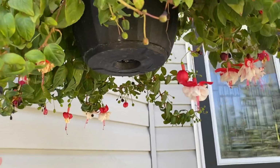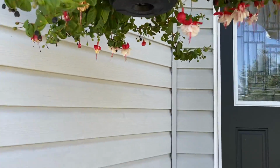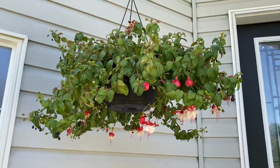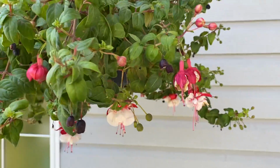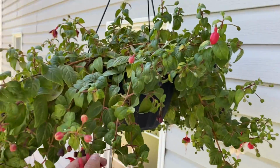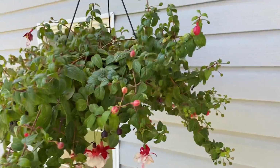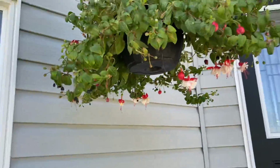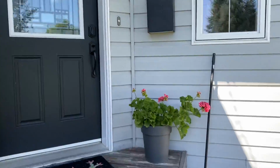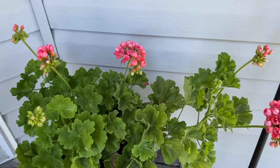And this fuchsia here, oh, I see some more that are finished that need to get pulled off, but it was putting on a huge show. And it should make another show here. The hummingbirds have been in the sky here. Super fun to watch.